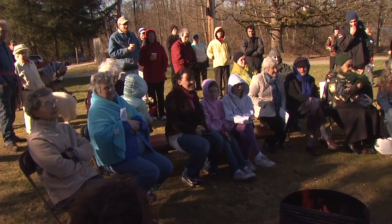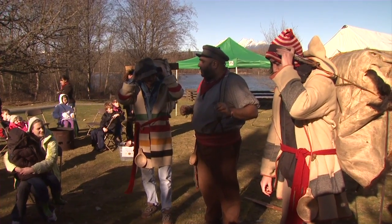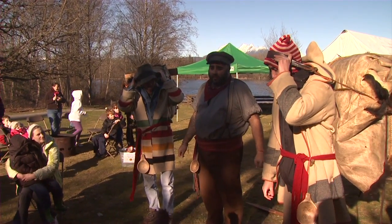Now we portage! You don't want to stray too far away from the rest of your brigade because you have to remember, after Fort Alexandria, we are in grizzly bear country.